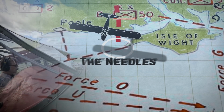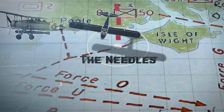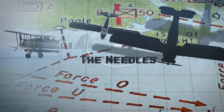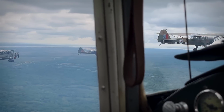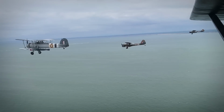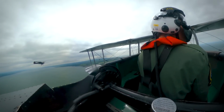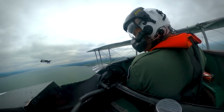As the 3 Auster aircraft near the Isle of Wight, their destination is more than a waypoint. It's a meeting point with history itself. The plan was to meet up with a Royal Navy Swordfish aircraft to commemorate and reenact a flight which took place on the 8th of June 1944. That involved 5 or 6 Austers flying across to France, and they were the first military aircraft that were planned to land in France after D-Day.